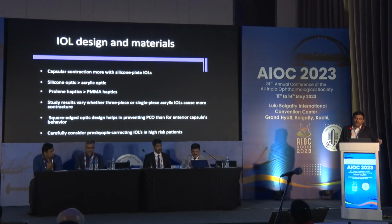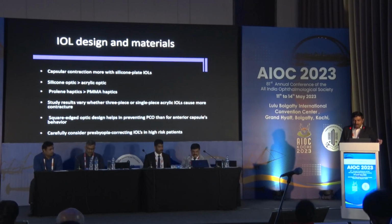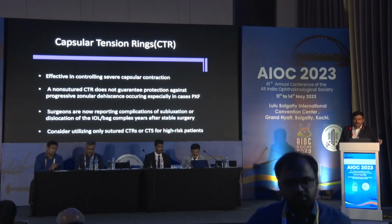Prolene haptics tend to cause more optic capture than the PMMA ones. Whether single piece or three piece, the results are variable, and different studies show different things. Square edge lens is not much effective, unlike in prevention of PCO. So one should be very careful when planning, especially with presbyopic IOLs or multifocal IOLs.